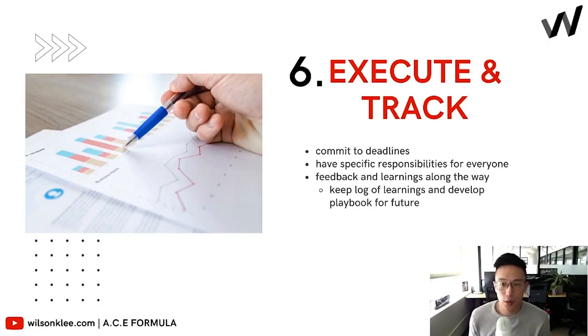The next step is to make sure that we execute and we track. A lot of people make the mistake of creating a marketing campaign, but they don't have proper measures in there in order to track, which is the reason why we created SMART goals. The SMART goals are measurable goals that allow us to see how far away we are from what we intend on hitting. For us, it was 600 likes and 80 comments. So we track that from before we start the campaign to the end of the campaign to see, have we achieved the 600 likes? Have we achieved the 80 comments that we want to achieve? And this allows us to track it, right?